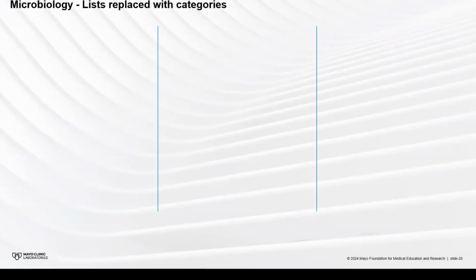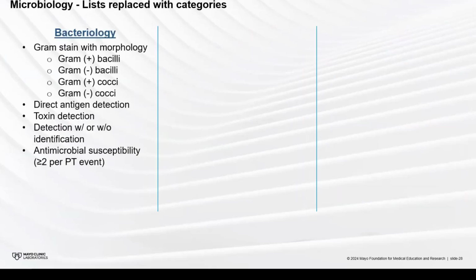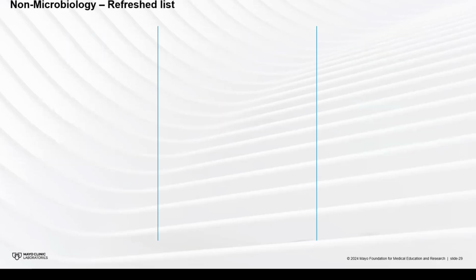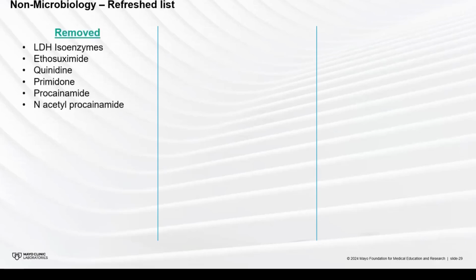In microbiology, a major change here is that rather than a laundry list of organisms, they've instead replaced it with categories. So in bacteriology, as you might expect, there will be gram-positive and gram-negative bacilli and cocci with direct antigen detection, toxin detection, with or without identification, and antimicrobial susceptibility on some of the challenges. And then for the other categories within microbiology, very similar, where you'll have detection with or without identification using appropriate methods.